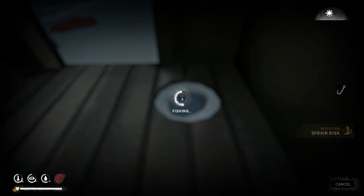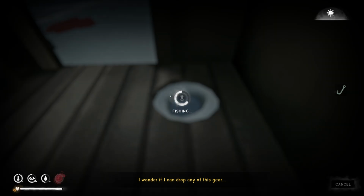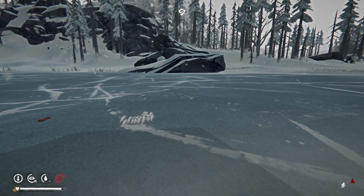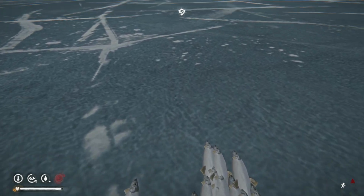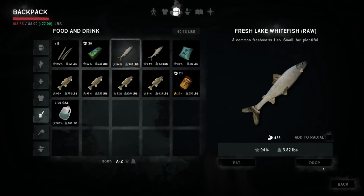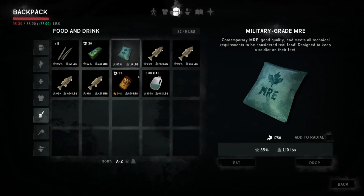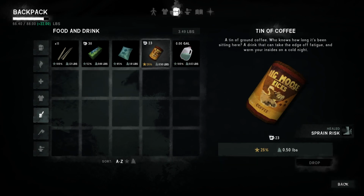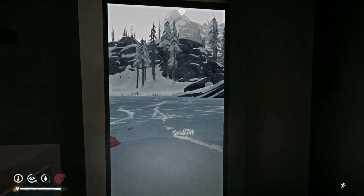These fish are pretty heavy, though. And yeah, we are warming up, as you guys can see. I wonder if I can drop any of this gear. So that's good. Oh, there went our fishing line. That's okay. Let's step out here and throw down our fish, like so. There's only 2 of those, but we did get quite a few of these bass, which do weigh quite a bit. As you guys can see, one even weighed 10 pounds, which is quite big, quite heavy.